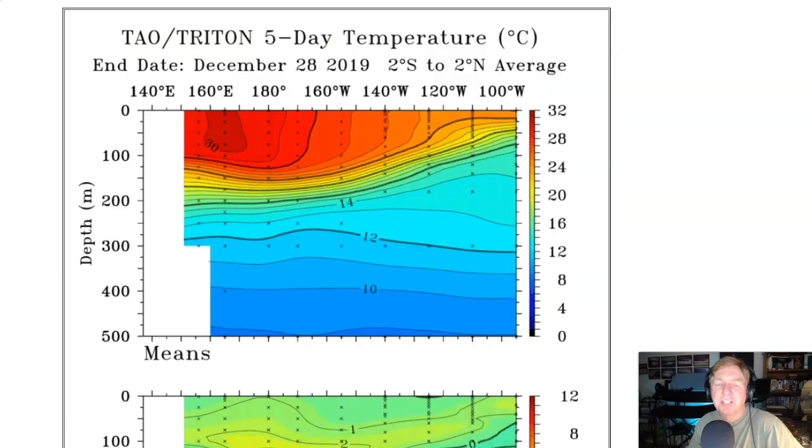All right, enough discussion of the MJO. Let's talk about what's going on with El Nino. We're not in El Nino, but the ocean gives us clues of whether we're either moving towards El Nino or La Nina, or just sort of sitting somewhere in between. All right, so TAO buoy data again. East Pacific here, West Pacific here.